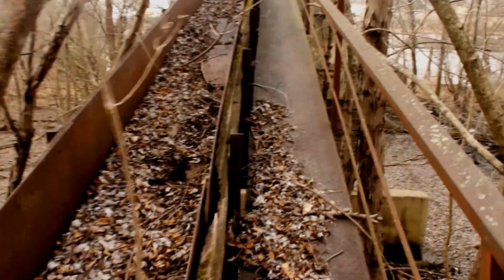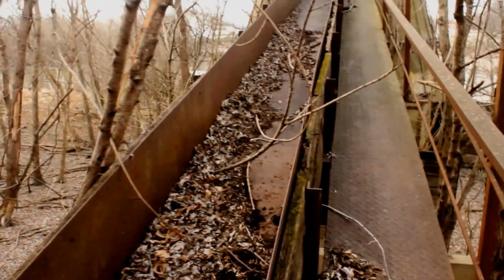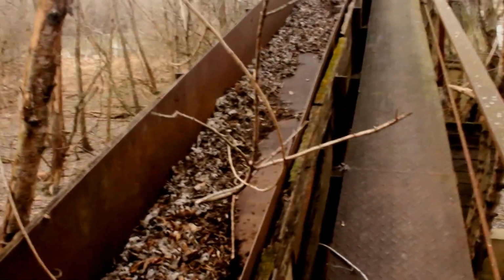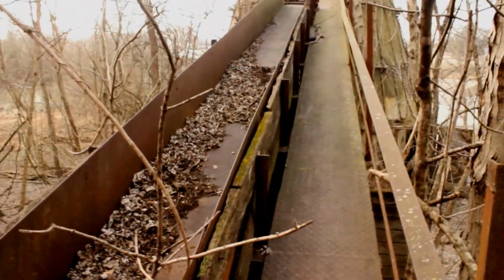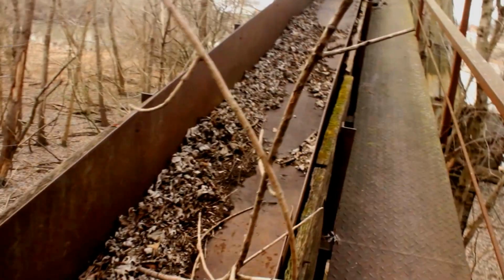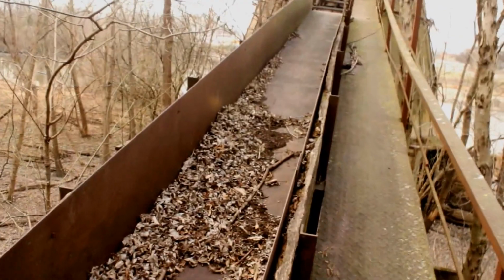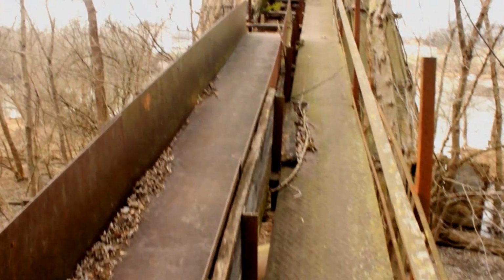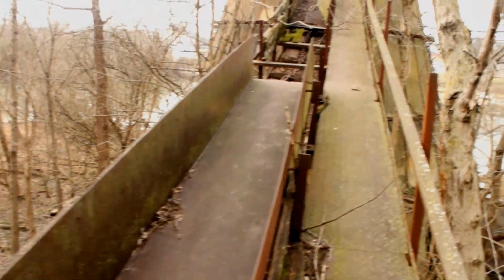You can tell this railing is very rickety. So far the platform itself seems pretty sturdy. Hey, if we get on the ground, we can get inside this silo. You can see the chain assembly down there.